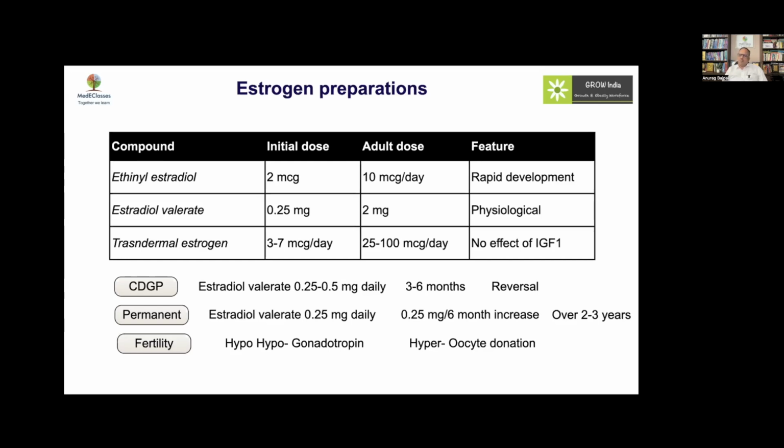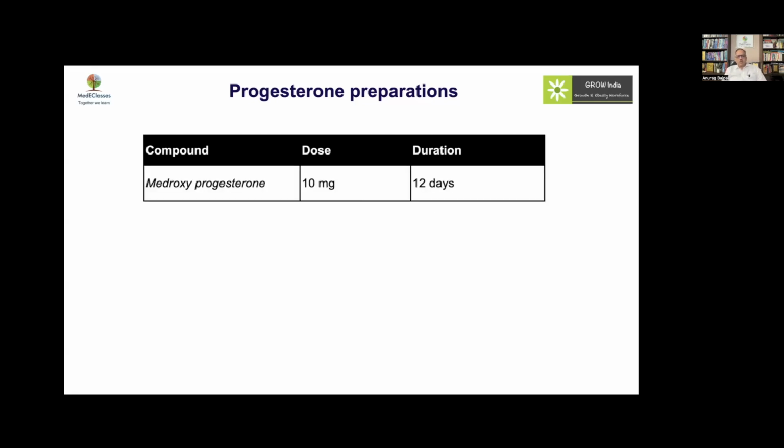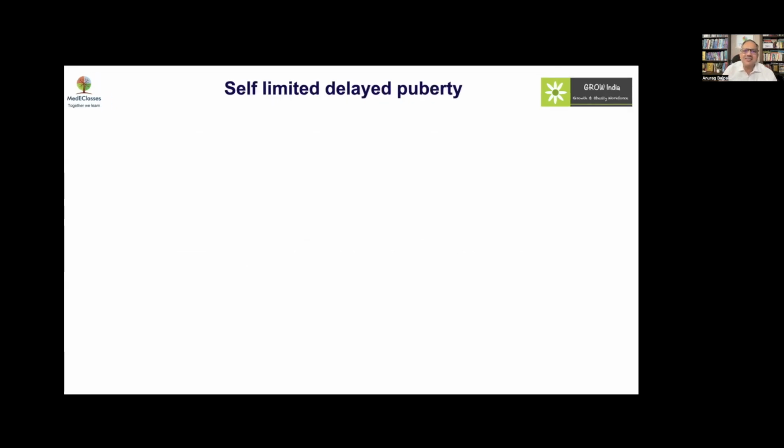For hypergonadotropic hypogonadism, the ovarian problem, we can think of oocyte donation. Progesterone should be added only around 2 to 2.5 years after the onset of pubertal induction, and we could give it once the periods have happened. The options are medroxyprogesterone or micronized progesterone. Micronized progesterone is preferred, but it is more expensive in that regard. They should only be given either at vaginal bleeding or when the endometrial thickness is more than 5 mm, because too early progesterone prunes the breast development and the uterine development as discussed.